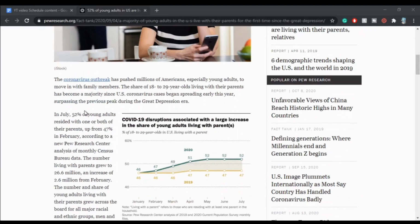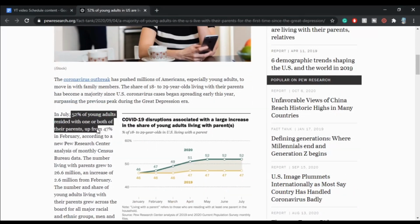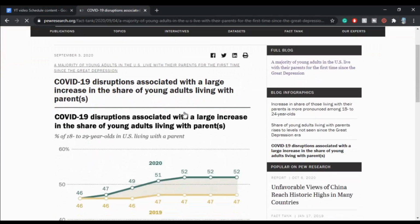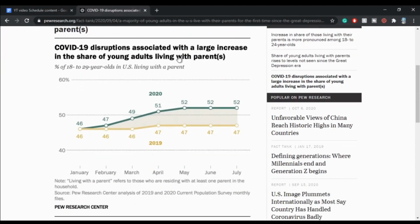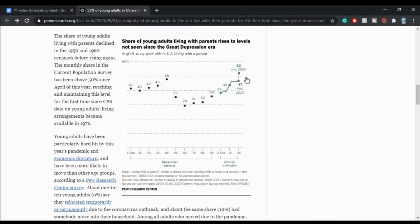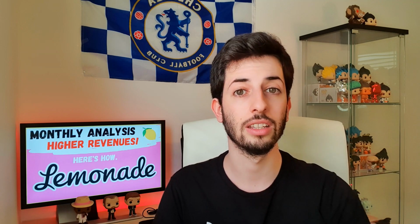Now, one of the ways that is going to happen is from this little article right here that was brought to my attention. Basically, it says that in July, 52% of young adults resided with one or both of their parents because of the pandemic, because maybe they don't have a job, college is from home, Zoom classes, etc. Why should they pay rent and move out? Which means that eventually when the pandemic is over, hopefully sooner rather than later, a big chunk of those 52% are probably going to move out of their parents' apartment, go back to their jobs, different states, go back to their colleges, etc., which would mean that they need insurance, whether that's homeowner, renters, pet insurance, maybe they will be adding other policies, etc. But just so you know, this is an interesting thing that was brought to my attention. I think it is to be taken into consideration.